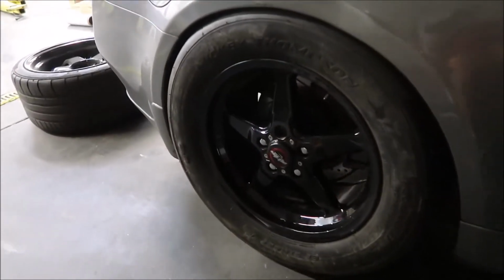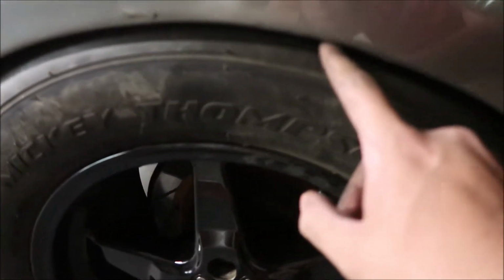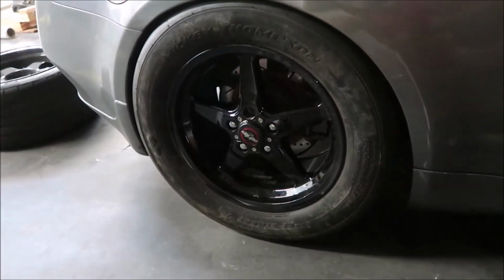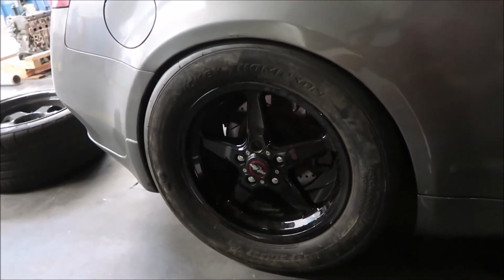Alright, just put the other one on. I mean, this clearance is probably going to be an issue later on, like I said, but I can still put a finger in there. But probably when it sits down, when I actually get on it, it might grab a little bit more, but let's go take it on a quick drive.